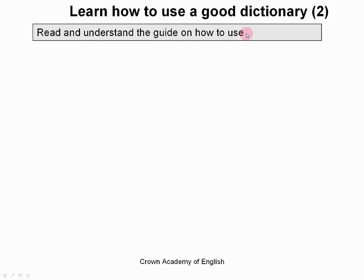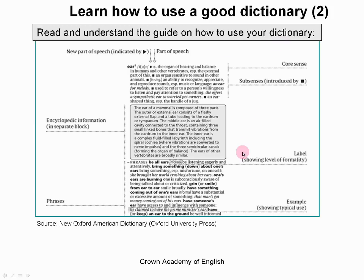Now, once you have your good dictionary, you must learn and understand how to use it. So in your dictionary, at the beginning of the dictionary, there will be like a guide or an explanation like this. This is only an example, and it will explain all the different parts and sections and paragraphs and how to use them. So it's very boring, it's not interesting, but it is important. You must read and understand the instructions on how to use your dictionary. It will help you a lot to help you learn your vocabulary. Okay.